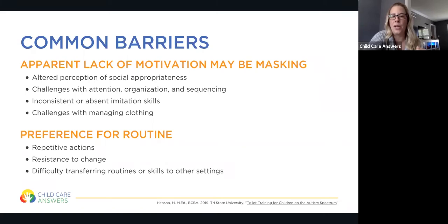Challenges with attention, organization, and sequencing. So being able to really focus on using the restroom and understanding the process of going, being able to organize all of that. That is where breaking down the steps and teaching each step and mastering each step individually with a set of rewards or reinforcements can help. And also picture schedules or a visual of the process.